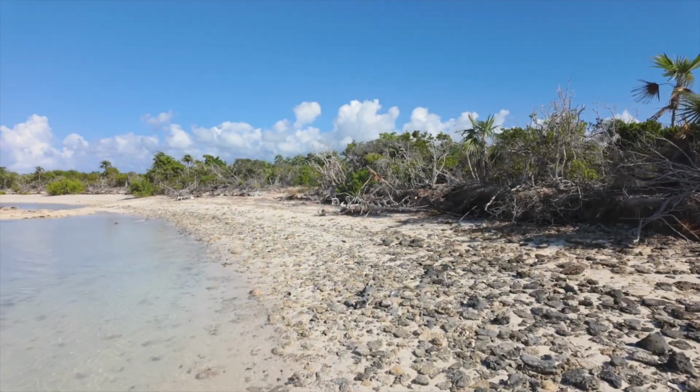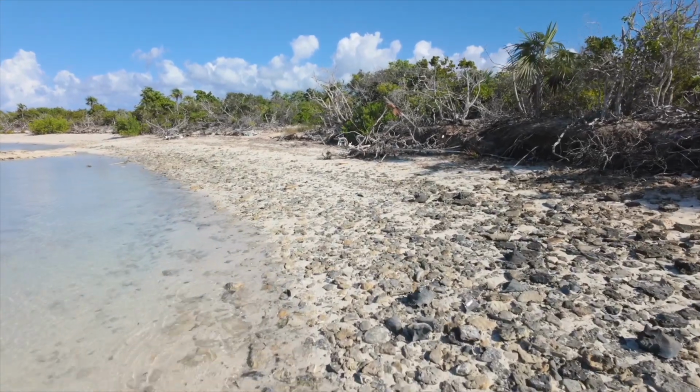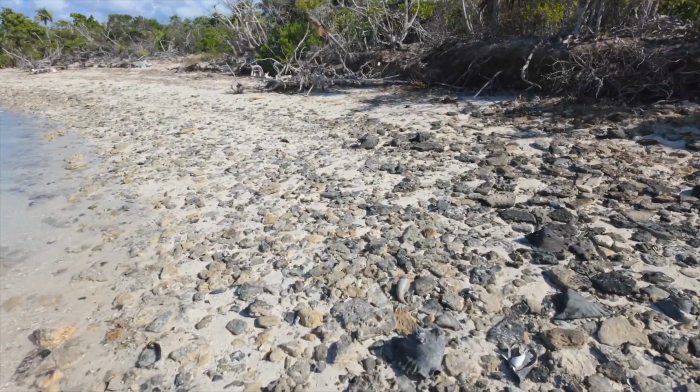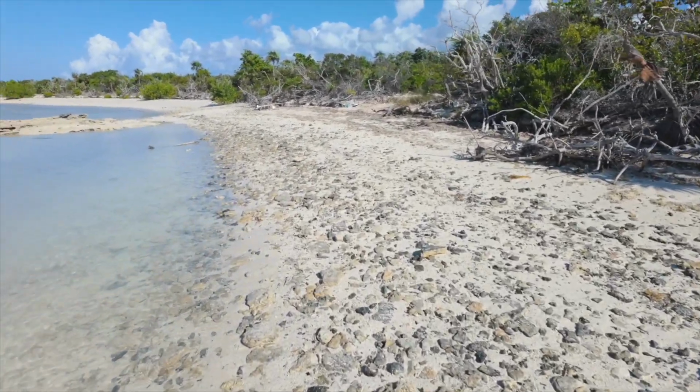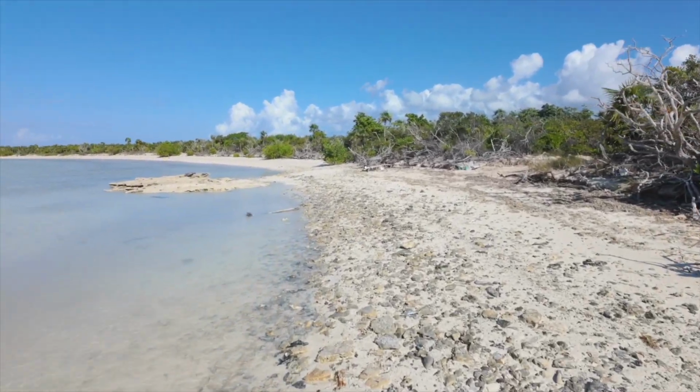There are tons of shells all along through here. Huge ones too. Very hot though. Yep. The water felt good. We tried snorkeling a little bit there.